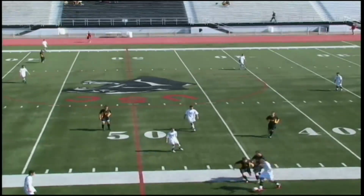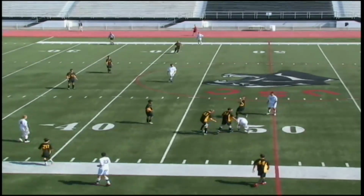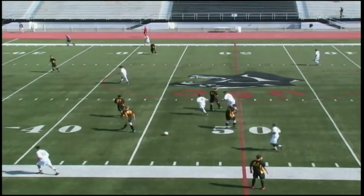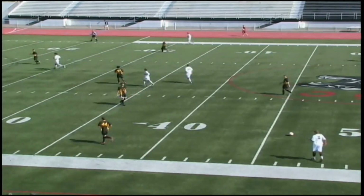Good afternoon, ladies and gentlemen. North Allegheny versus Upper St. Clair JVs. Saturday afternoon contest. Great weather out here. And the Panthers come in with an 11-0-2 record.